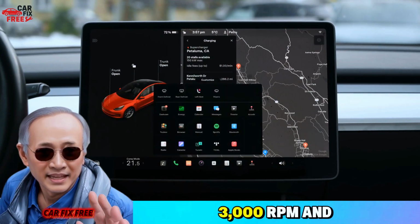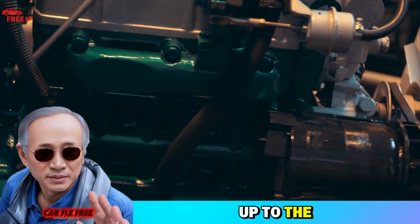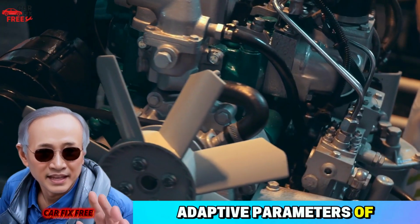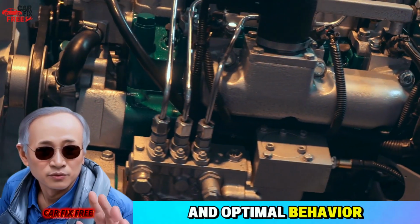Gradually accelerate to 3,000 RPM and stabilize for 1 minute. Repeat this ramp up to the red line, then slowly come back down. This complete programming resets all the adaptive parameters of your engine. Your vehicle regains its original performance and optimal behavior.